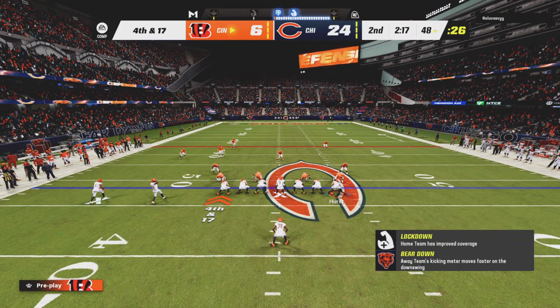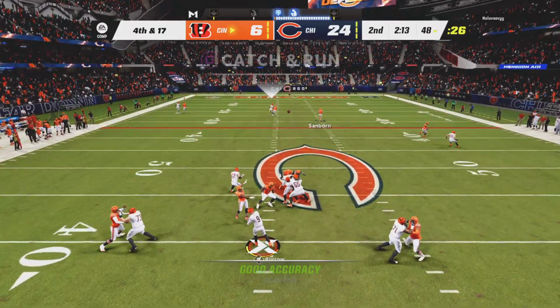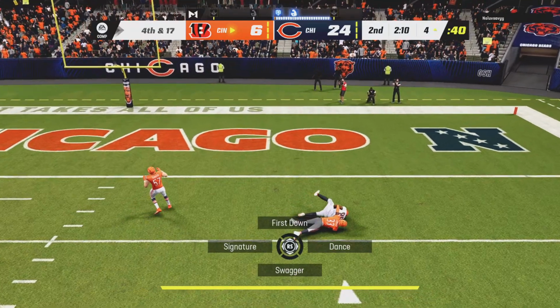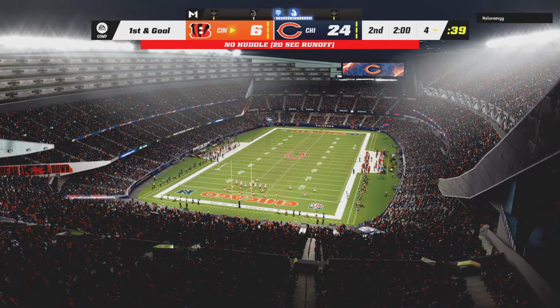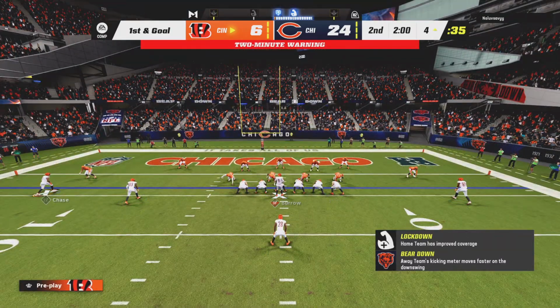They'll try and throw forward with Burrow. Oh, he'll let one go deep for Higgins. And this is taken in at the 5. Wow, 1st and goal, and defensively, all they can do is shake their heads. Not only did they allow the conversion, but a big play as well.